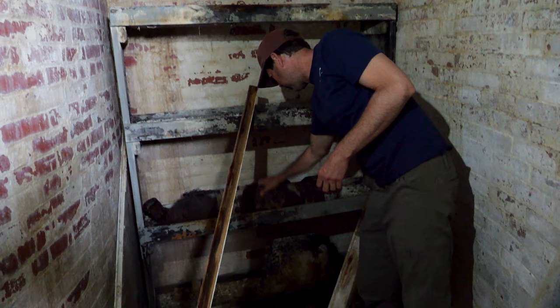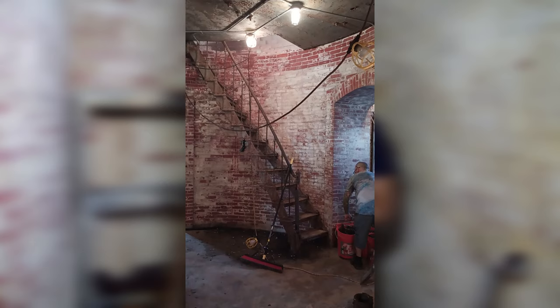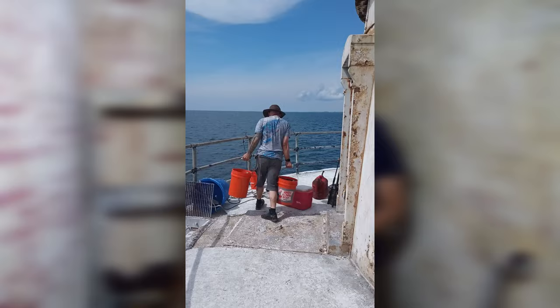And what we have to do, here's an old shelf that might still be usable. Cast iron, all the cast iron is just falling apart. And what we're gonna do is just start by cleaning it up, getting it into buckets that we can carry up the stairs. We have to go up onto the deck, and then with ropes, we have to lower the buckets down onto the boat to bring them ashore to dispose of them.